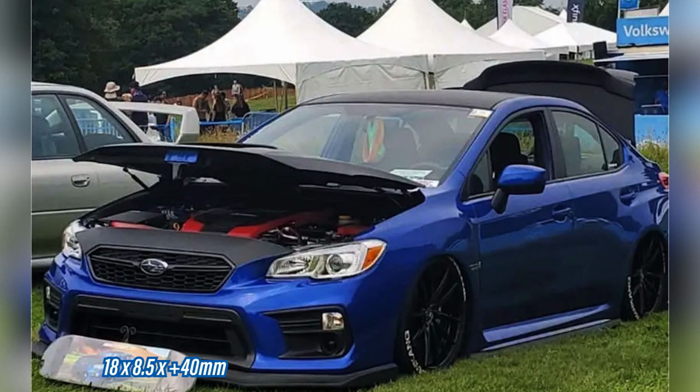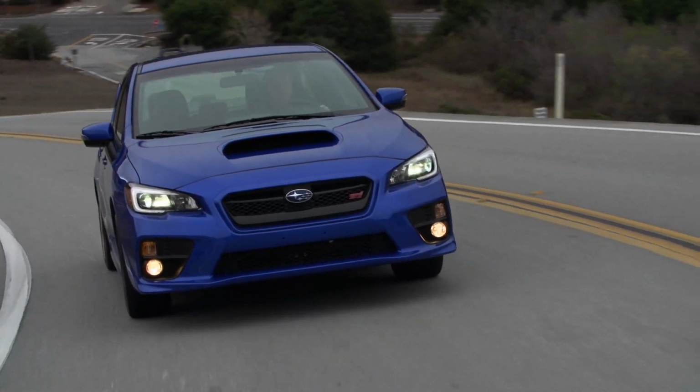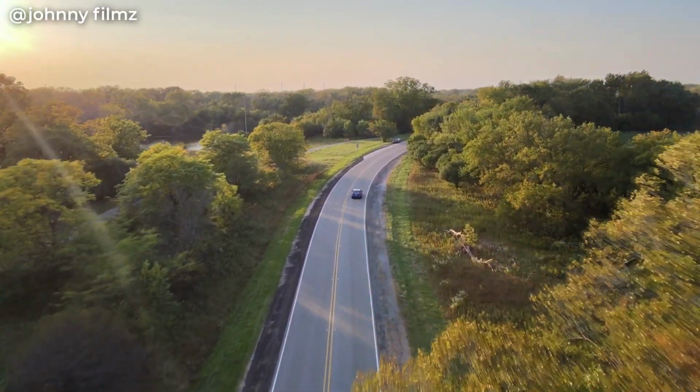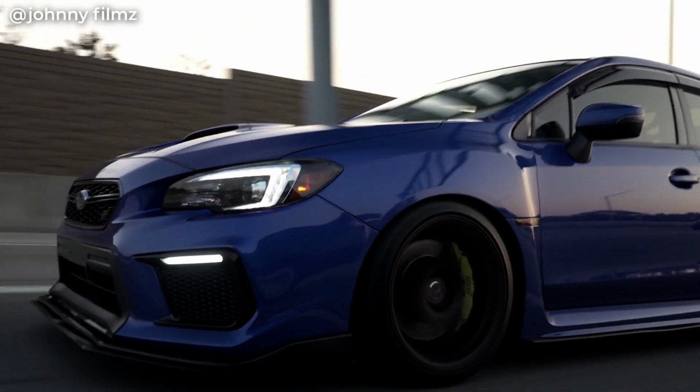So why does that car have so much range? See, in 15, they started to really give the body that the STI had. It gave it more fender room, so it allowed it to run a fitment that was much better than the previous generations.